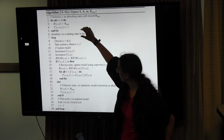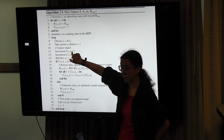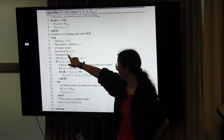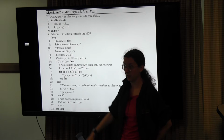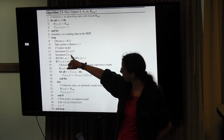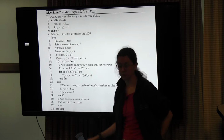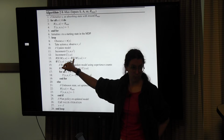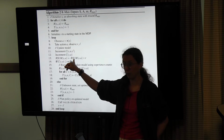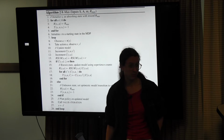So basically what we're going to do is update these counts for how many times we were in S, took action A and observed S prime, and how many times in general we were in S and took action A. So this is all the times we were in S and did A, and this is all the outcomes that happened when we did that. And then we're going to keep track of the reward. Every time we were in S and we took action A, we got some reward for doing that, and that total reward is stored in RSum.